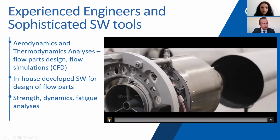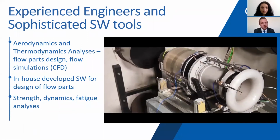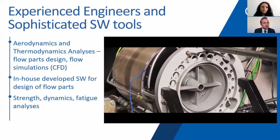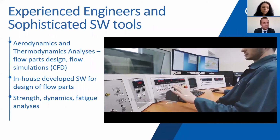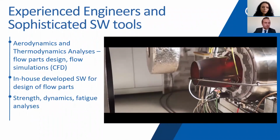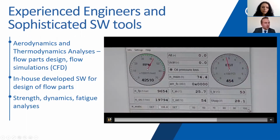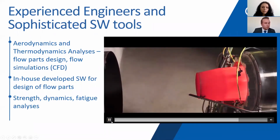I will show you the video. This is from our test lab, very short, showing how we are testing the engines and the test engine capabilities. For example, this was the exhaust, this is the inlet, this is the 3D model cut through, this is the operating lab, and this is an example of how we are using our engines in this factory and how we are testing them.